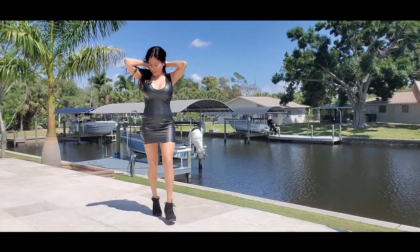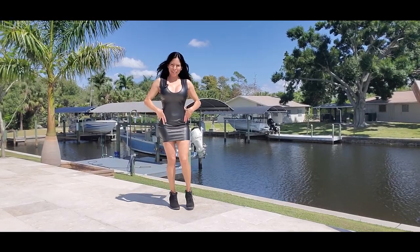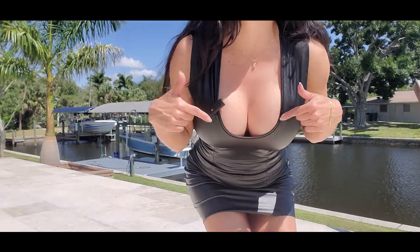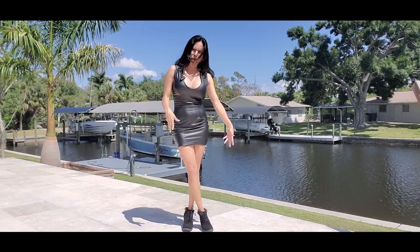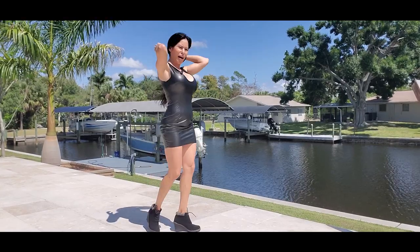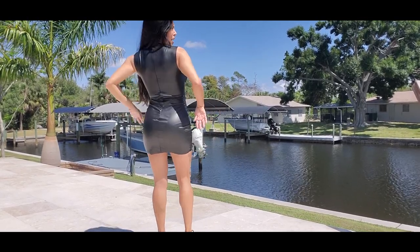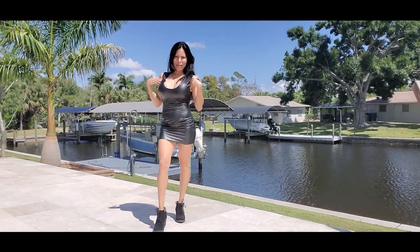Alright, so this is the first outfit. It's a dress. It's like leather material. It's a little short, and in front is like a little U, you know. It has short sleeves. You can use that with sandals, with boots, and also with high heels. Now in the back it has a zip here, so you can close your dress. It's really closed in the top, and short sleeves.